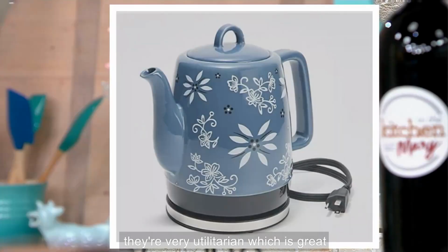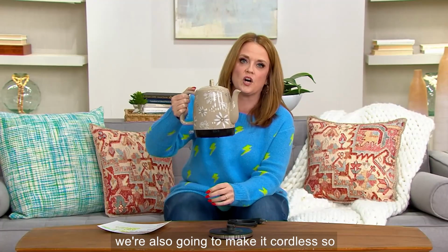Basically they're very utilitarian, which is great because we need it to provide hot water. Well, leave it to Temp-tations for the last 21 years, not only innovating in our kitchens, but also making it beautiful at the same time, because we want to leave our kettle out all the time. And then they said, you know what? We're going to make it porcelain, which this is, but we're also going to make it cordless.